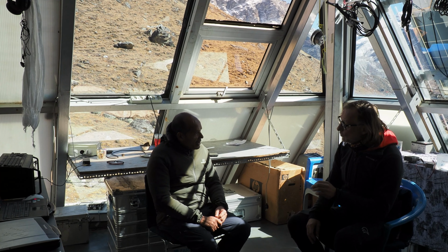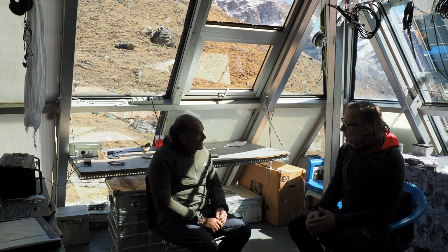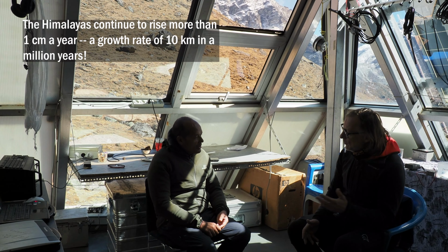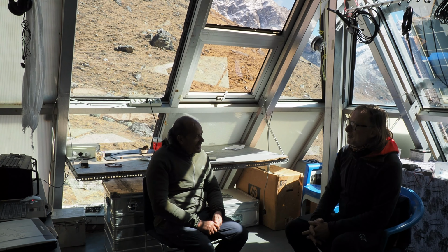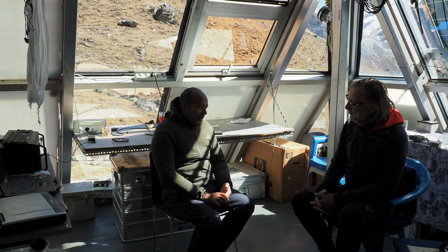This is exactly what you can measure here in terms of activity, which is important for Nepal, not the least with the recent earthquake that happened. We are recording all the data here. So how do you view the risks of earthquakes coming?